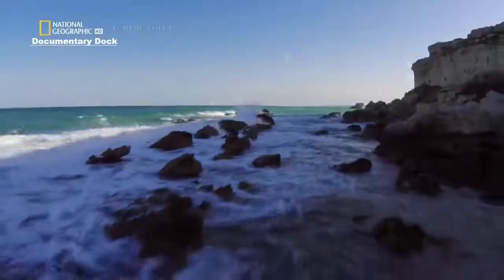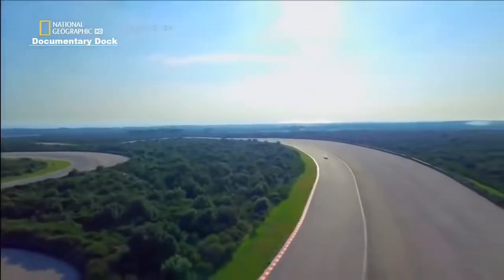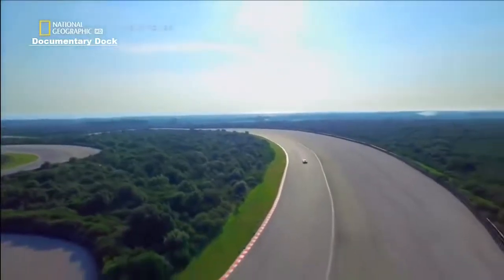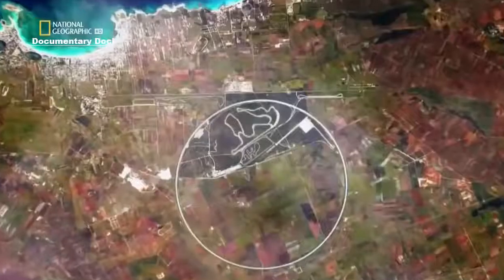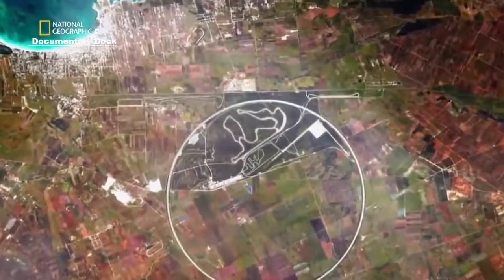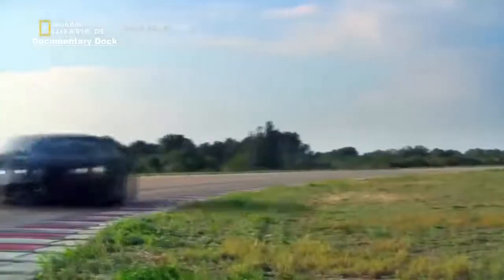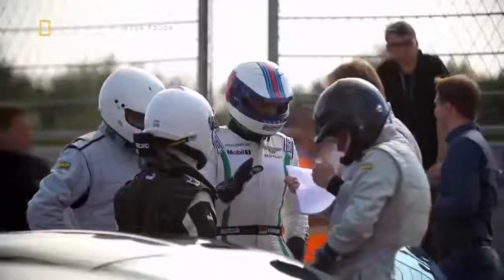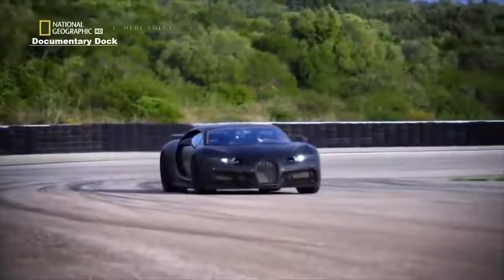Next, the team takes the prototype to the famed Nardo circuit in Italy. Built in 1975, the course offers a unique 12.5-kilometer banked circle that's so large you can see it from space. In this Nardo drive, I remember that we felt some reactions on the rear axle that I in particular didn't like too much.